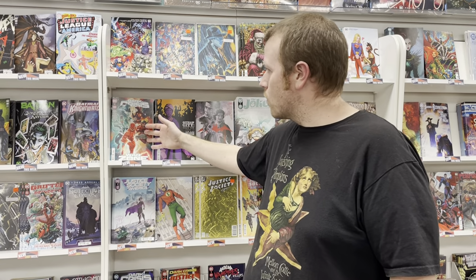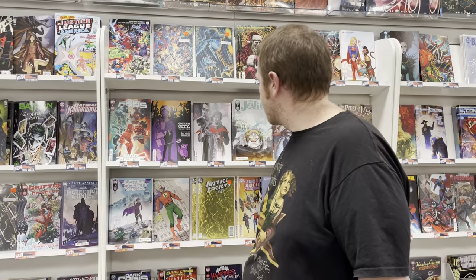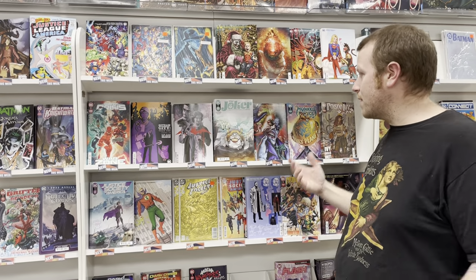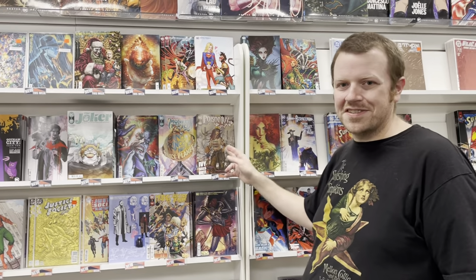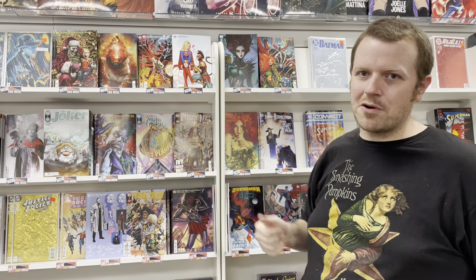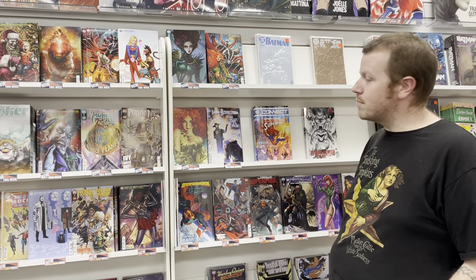Dark Crisis Warzone is a one-shot. We have Gotham City Year 1, issue number 3. We also have Joker, the Man Who Stopped Laughing, issue number 3. Monkey Prince, number 9. Poison Ivy, number 7. They have continued the series. It's fantastic. It's totally one of my favorite books right now. Sword of Azrael, number 5 of 6. And boom, that is DC.